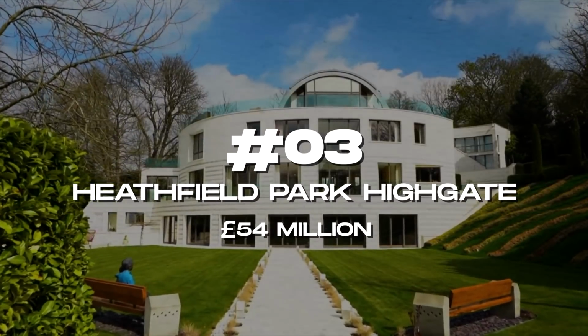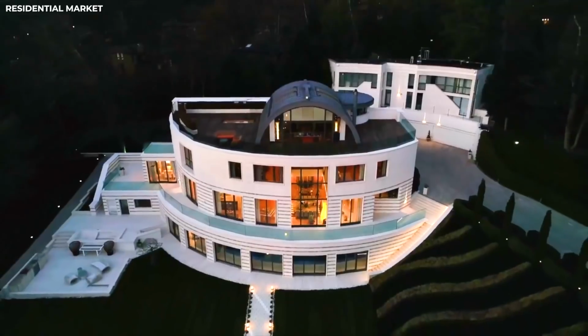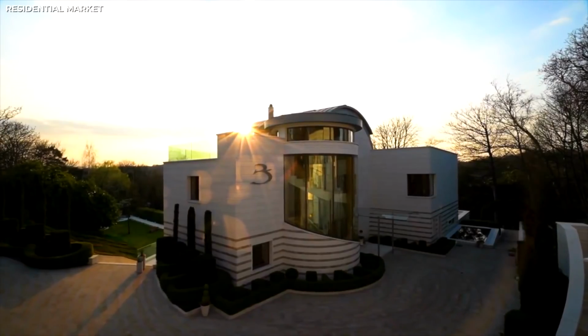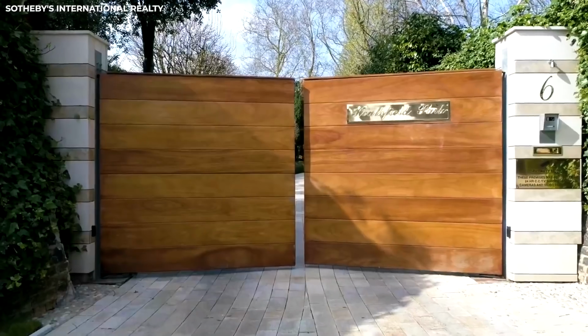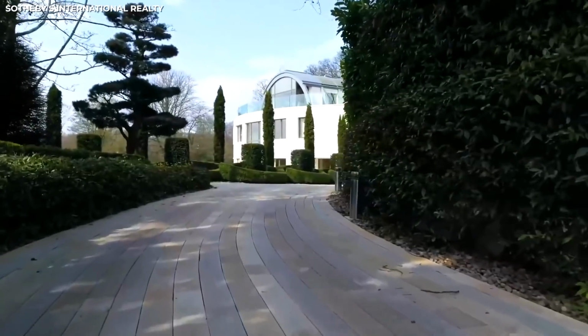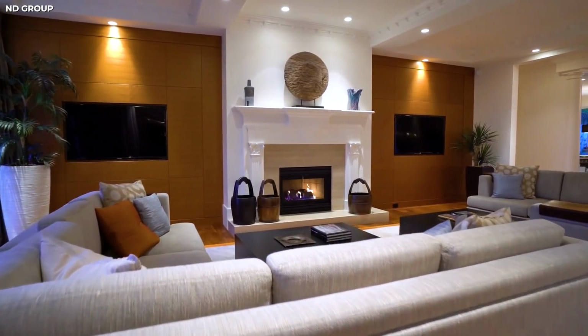54 million pounds. Next up, we have the secluded super mansion that obviously takes inspiration from the distinct Hollywood super-style mansions you can find stateside. Located near Hampstead Heath, this piece of real estate is quite popular, despite being one of the most expensive detached houses in the United Kingdom.